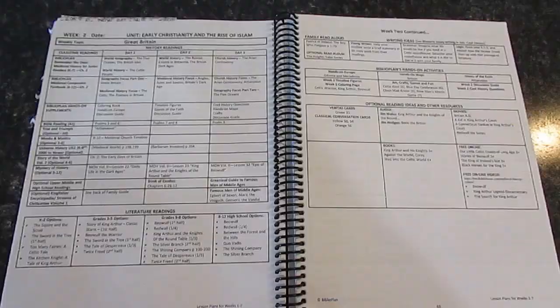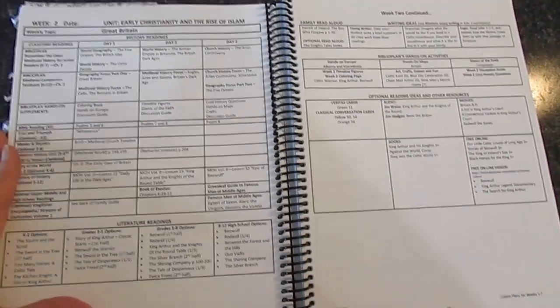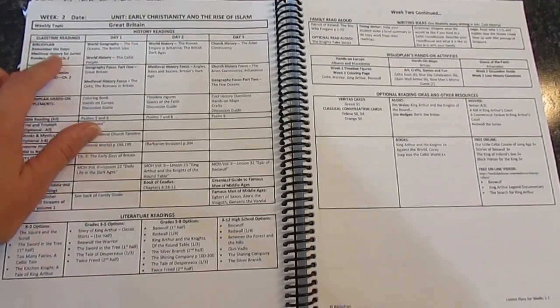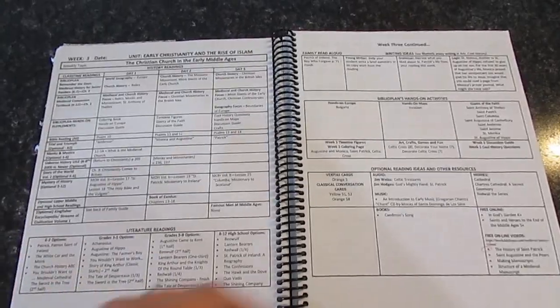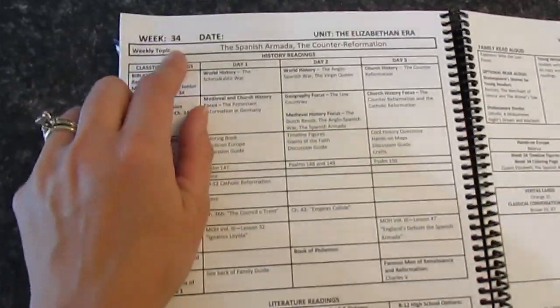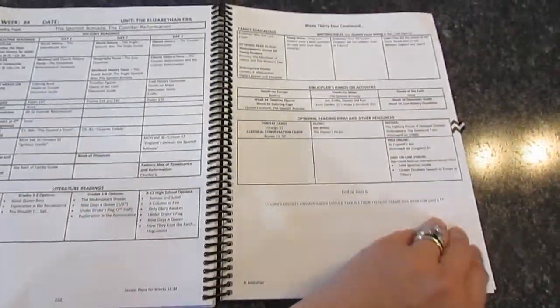This would be week 2, same exact setup. It's just got, you're reading chapter 2 here instead. And you just do what you can do. And it just goes all the way through. So it goes to 34 weeks. It's got 34 weeks of history.